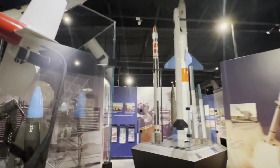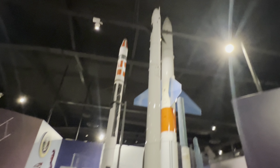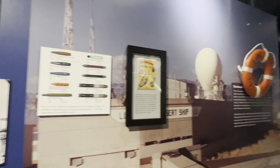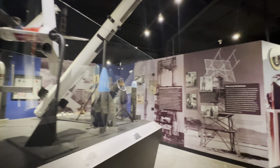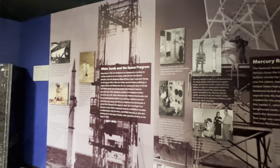This museum goes into the history of all the different wars in the land, in the countries, Germany, missiles, atomic bombs. It just covers about everything related to White Sands.